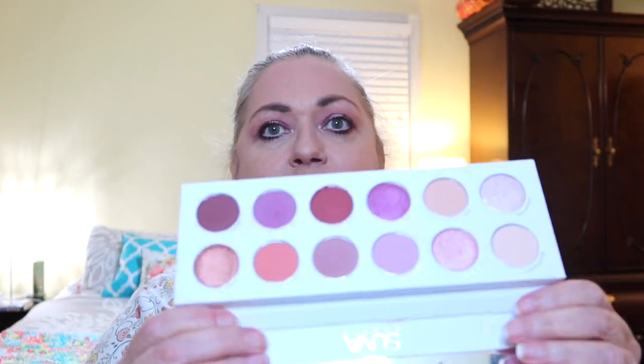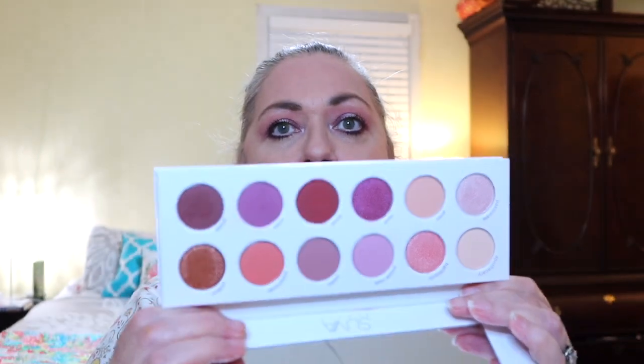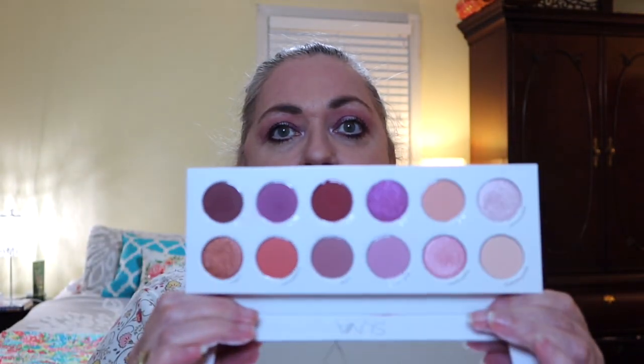This is the Rose Period palette by Suva. And this is what it looks like. Look at those colors. Those are all my favorites. I actually have it on now, and I did a get ready with me, and you will see this in the get ready with me. I use this palette. So there we go. Thank you, Clara, very much for this palette. I appreciate it. So I'm very happy with that. That's the first thing I've got to show you.